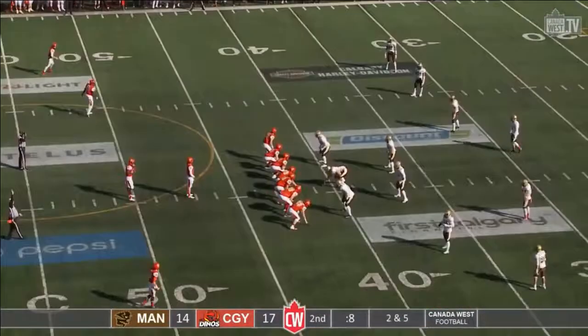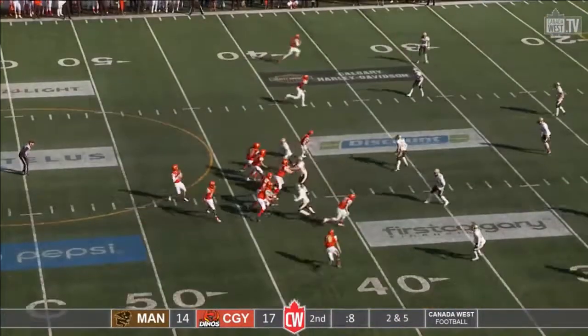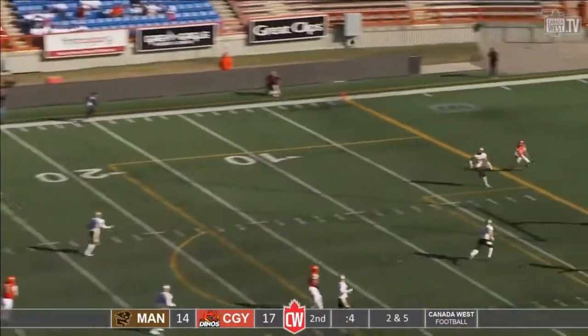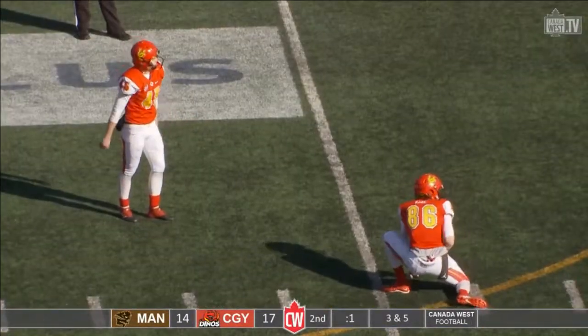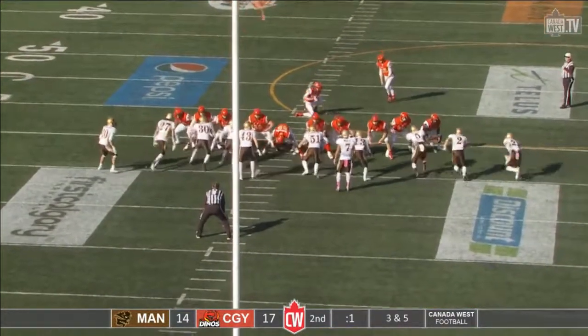Dinos with a double tight end set. Sinagra with all kinds of time, launching into the end zone. This one hangs up and it's knocked away by Manitoba. Let's call this a 49-yard attempt as Hunter Carl is ready to hold. And Jamel Lyles is back, so the Dinos are going to have to think about coverage on this.